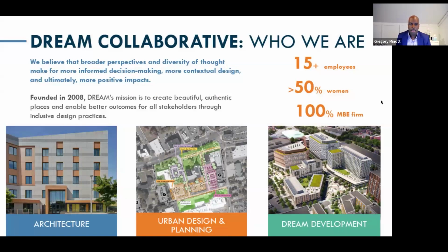So we're Boston based. But again, we work across the country, and we also work at a variety of scales, from small scale to some of the more institutional driven projects. So we come at it from a very diverse perspective of diversity of thought, and that helps to inform our decision making. The sweet spot that we'll talk about and show today is the missing middle.